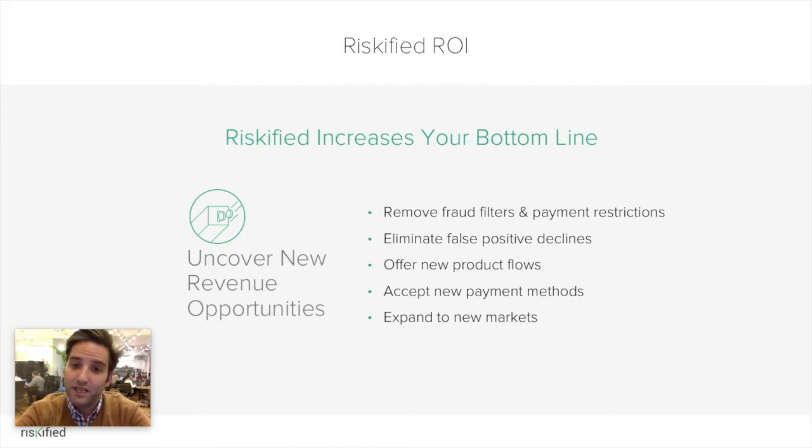And then accepting new payment methods. As you're expanding into new markets, you can expect to see new ways that customers buy and new methods of payment that you may not be familiar with. As mentioned, Riskified is agnostic to any payment method, and we're able to review, approve, and provide a chargeback guarantee on any transaction and any payment method that you send to us.